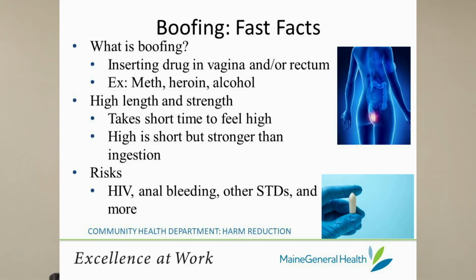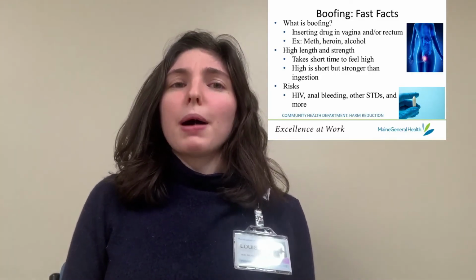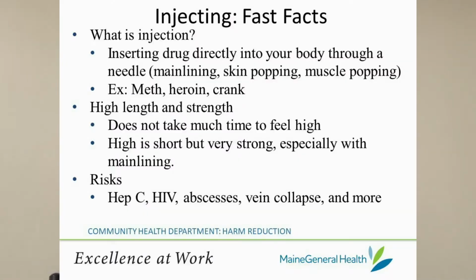Boofing is when you insert a drug into your rectum or vagina. People usually boof with drugs like meth, heroin, and alcohol. Boofing, again, can cause a pretty quick and intense high, but there are risks like HIV, anal bleeding, STDs, and more. Injecting is when you use a needle to insert a drug directly into your body.